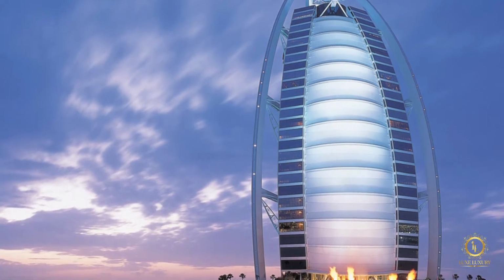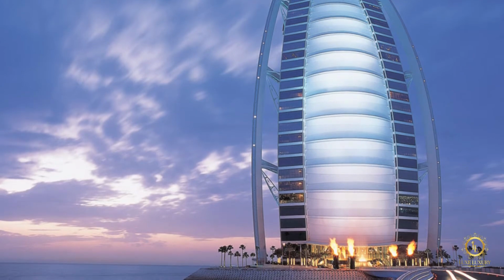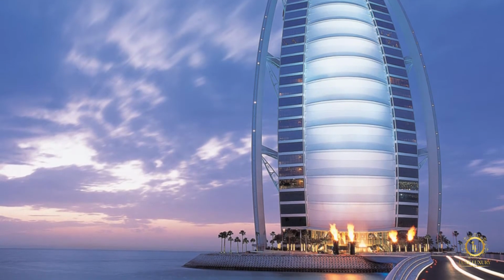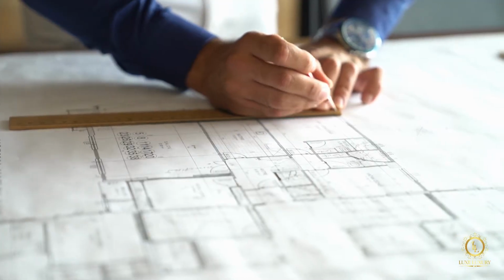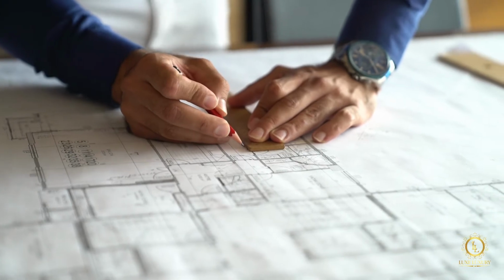The shape of the hotel is like a sail of a dhow, which represents the traditional Arabian fishing vessel. Great thanks to the amazing architect Tom Wright and over 250 designers from United States, United Kingdom, and Dubai who contributed for this amazing structure.